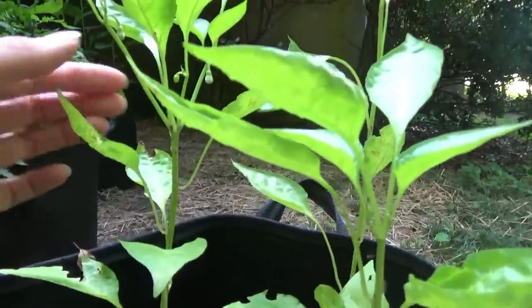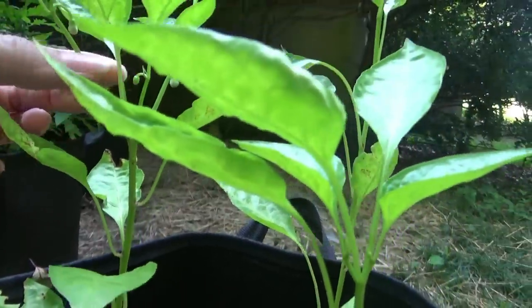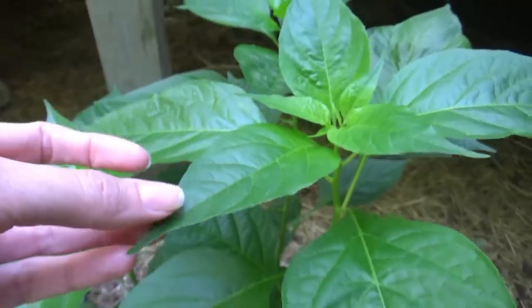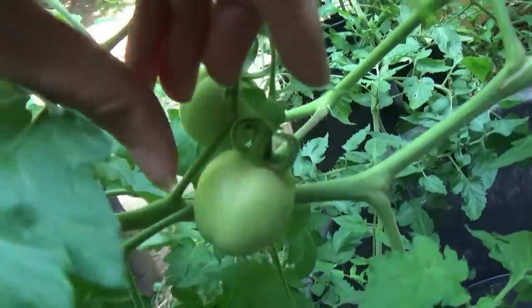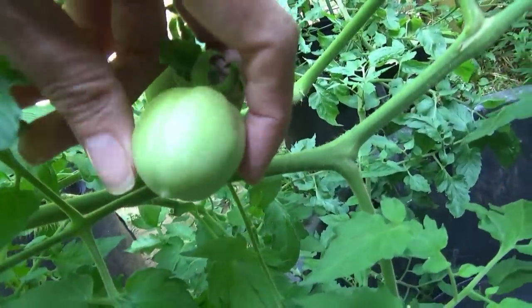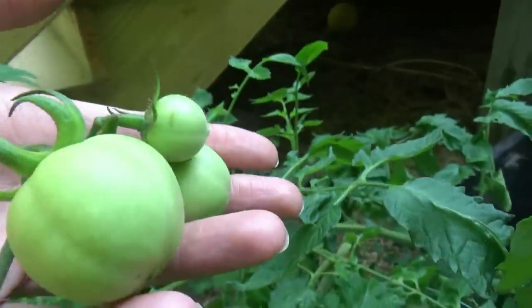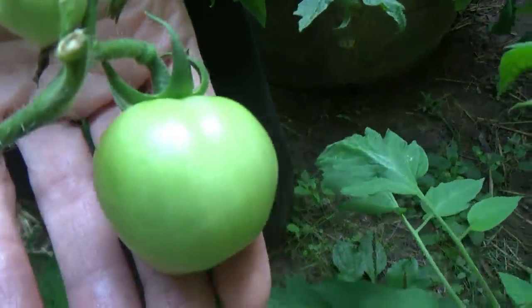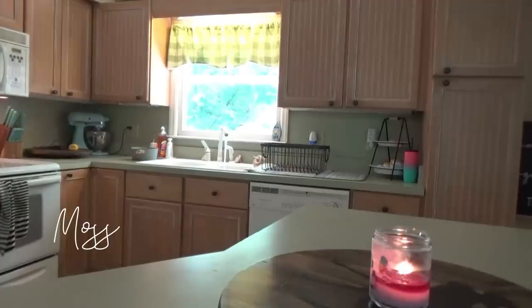I don't know. Do we have any? Oh yeah, we have a little one right here. There's a little banana pepper. We're gonna get a few. Tabasco pepper plant still going strong, but no peppers yet. And the tomatoes are doing wonderfully. Look at them. We have lots of tomatoes. These, this one, and these. They smell really good too. Okay, it's time to cook.